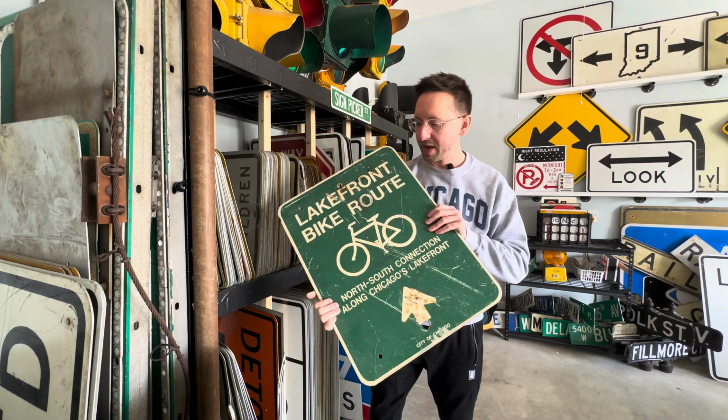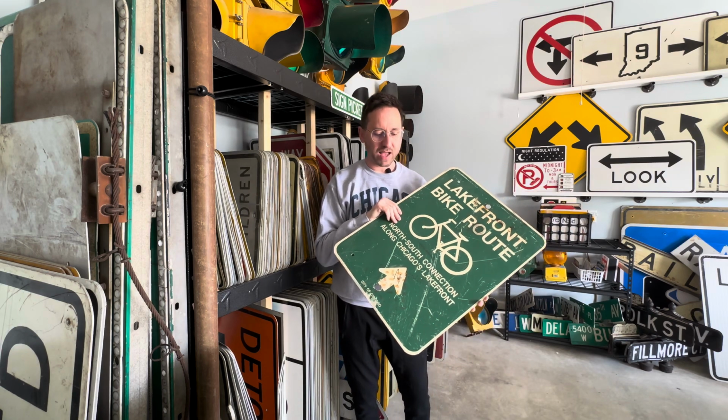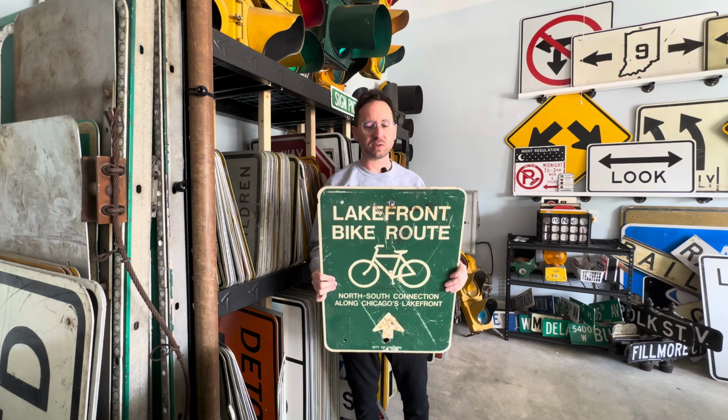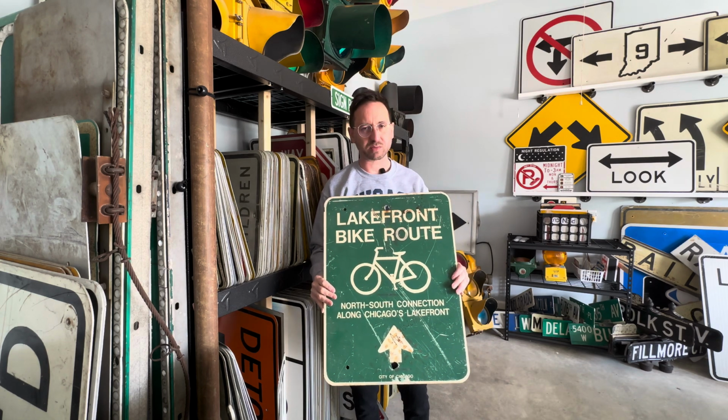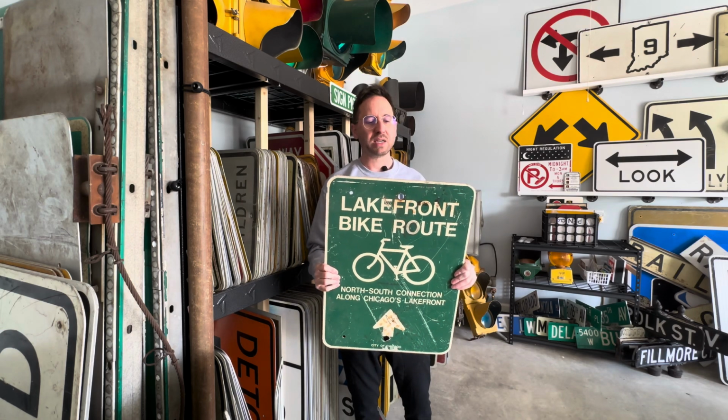Here is one that's actually made of fiberglass, and I really don't know the history of that. I know a lot of departments would try out fiberglass either for temporary signs, so maybe like some construction related stuff, but this one does not appear to be a temporary sign.